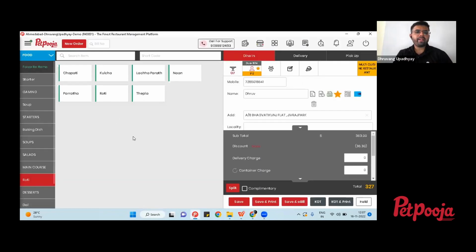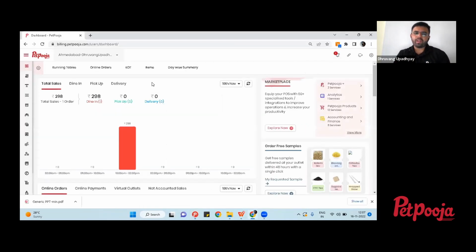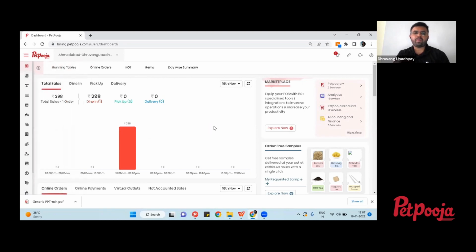Okay. So basically, once you purchase Petpooja POS, as I said, you get two things. One is the billing application, which has all the features to punch orders and to accept the orders coming from Swiggy, Zomato, as well as you get the admin dashboard, right? So the admin dashboard has features of orders, seeing the running tables, menu management, inventory, CRM, reports, user management, and other outlet configuration that has to be done from the backend.